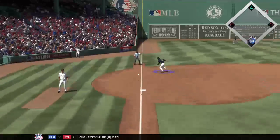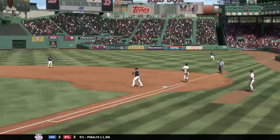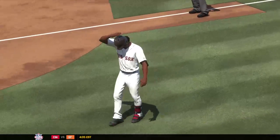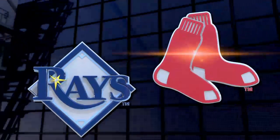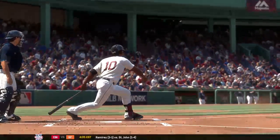Hit down the third baseline. Throw in the dirt, but a good job of staying with it that time as he's retired. Good pitch right there to run the two-seamer in on his hands and bunch him up. And an easy ground ball as the result.